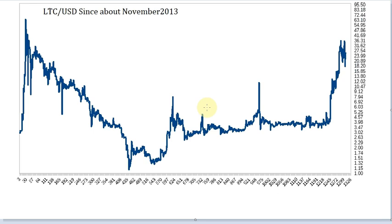Let's take a look today at Litecoin. This first chart is a cross with the US dollar. I quickly put this up on a spreadsheet with data from cryptocompare.com and a log chart which spans back over 1,300 days, well, November 2013.